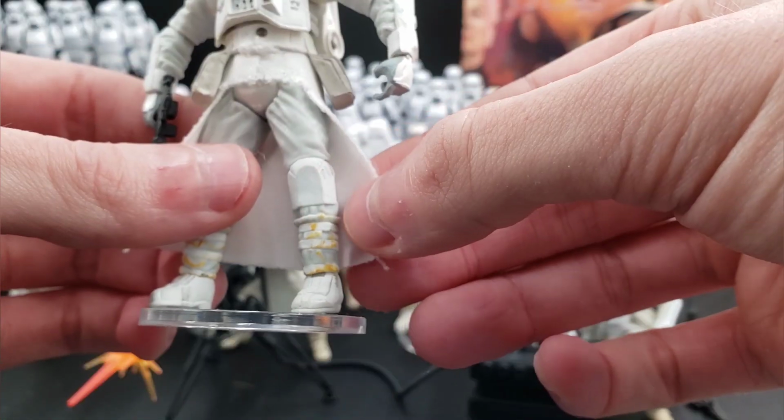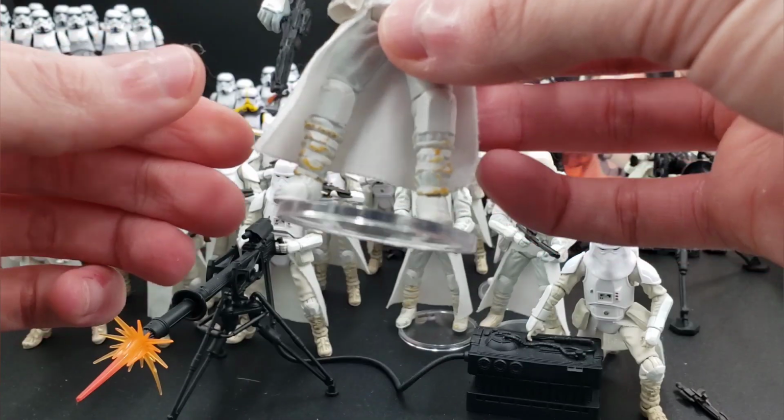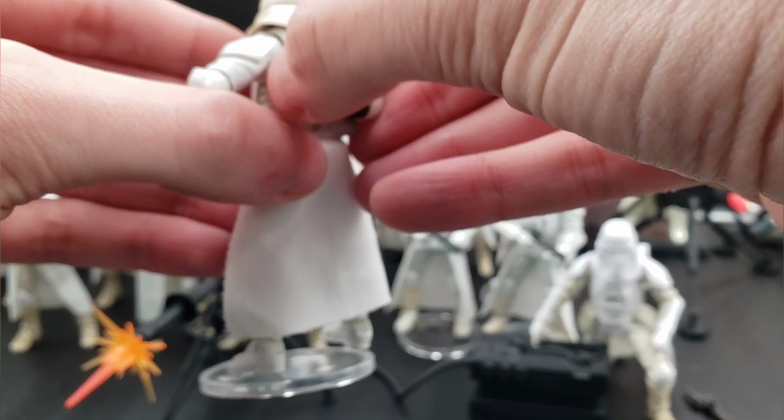Does have a soft goods comma, which is very nice. Two pouches here. Of course, the backpack, which is a removable accessory.